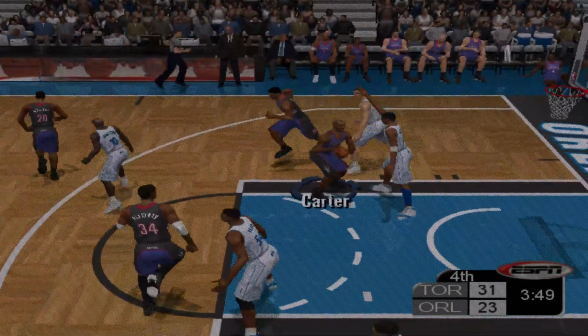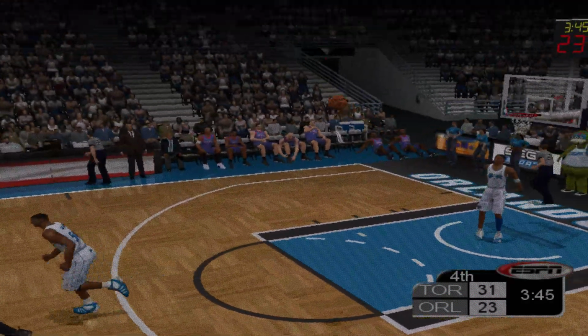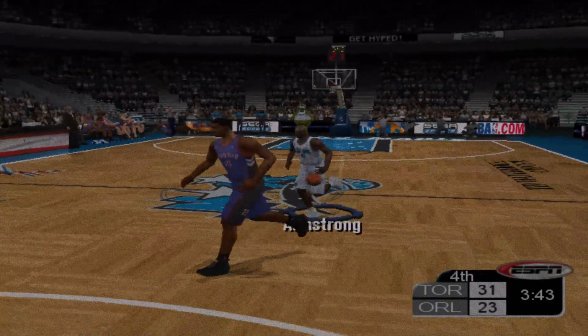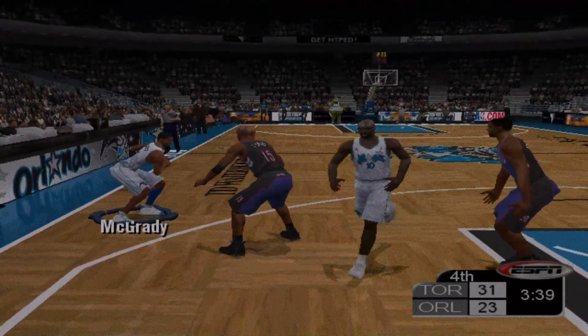Into the low post. Carter puts it up from 11, gets back iron and out. Carter has to score in that situation. When you're that much better than the defender that's guarding you, you have to take advantage.